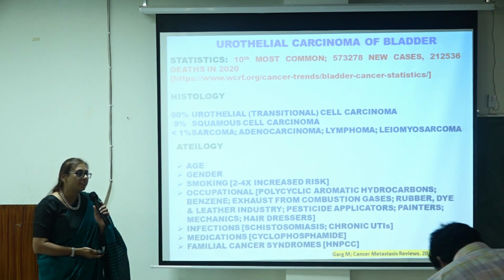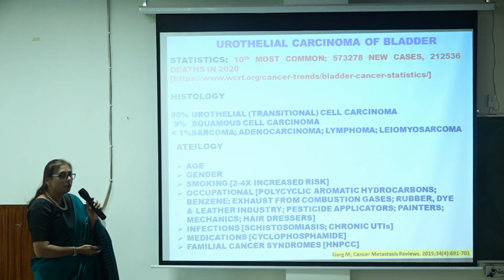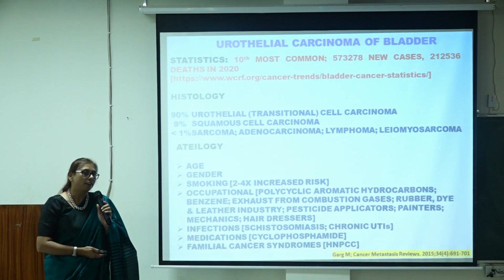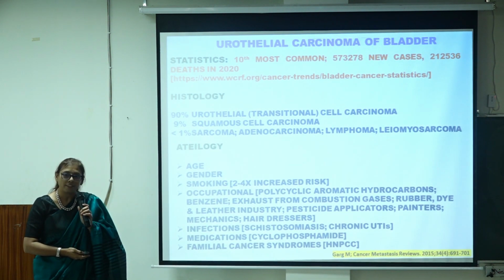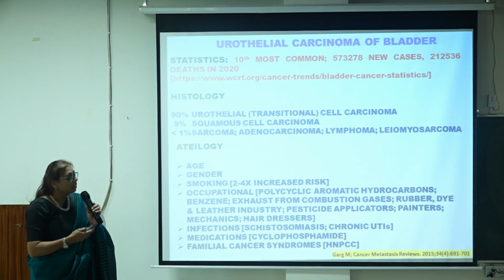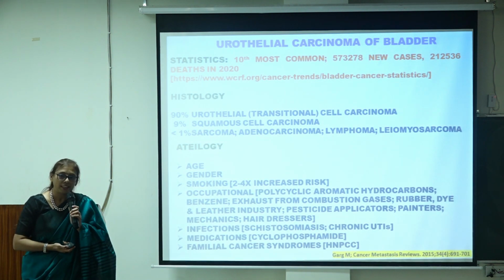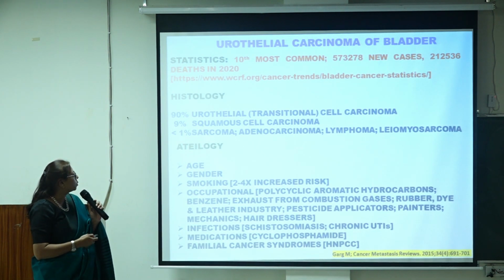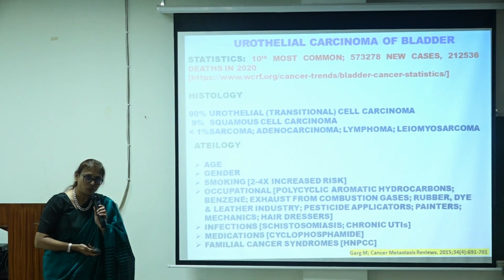We all know bladder cancer is the second most common genitourinary disease, and if you talk about the statistics, it is the 10th most common cancer worldwide, with 0.5 million new cases diagnosed every year and 0.2 million deaths reported every year as per Globocan 2020 report. Among bladder cancers, 90% of the time it is diagnosed as urothelial carcinoma of bladder, whereas the rest are cancers like 9% squamous cell carcinoma, and less than 1% sarcoma, lymphoma, etc.